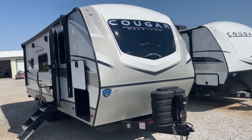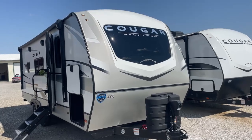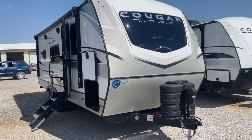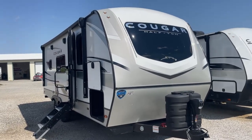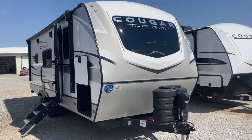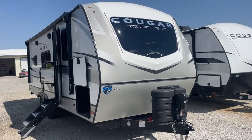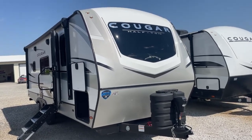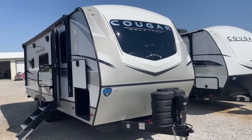Now, this particular unit, if you know anything about the Cougars and the Keystone, this one has the SolarFlex 220 Protect on it, along with two RV deep cycle lead acid batteries we will put on when we sell it. However, we will also have it in inventory at times with the upgraded SolarFlex 440 or even the 660. We just sold one here a couple weeks ago with the upgraded system with 660. Sometimes we may order them with the Dragonfly lithium batteries, and some will have the lead acid.